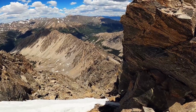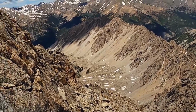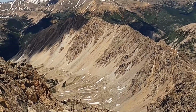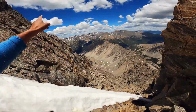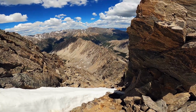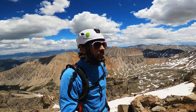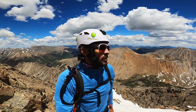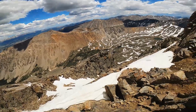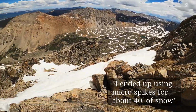So here's our first really good look back on the Ellingwood Ridge. Doesn't look that far from over there, but holy cow. Glad I started early. Right on. So we are at the Ellingwood buttress. I had to approach it a little high because of that. I think we're supposed to come up somewhere in there.